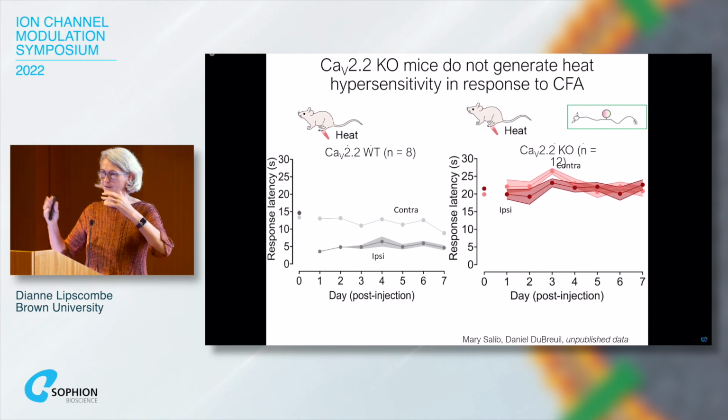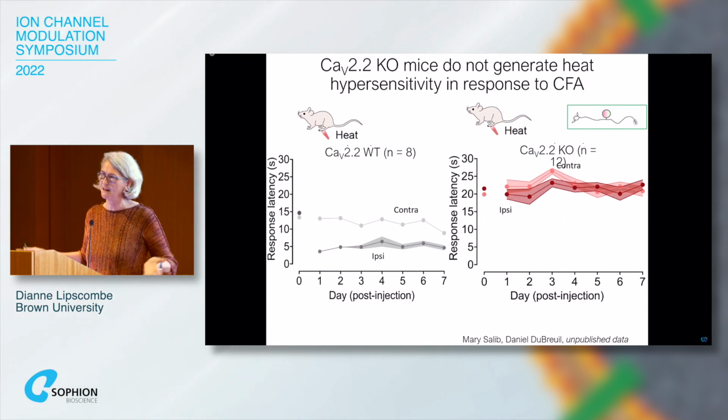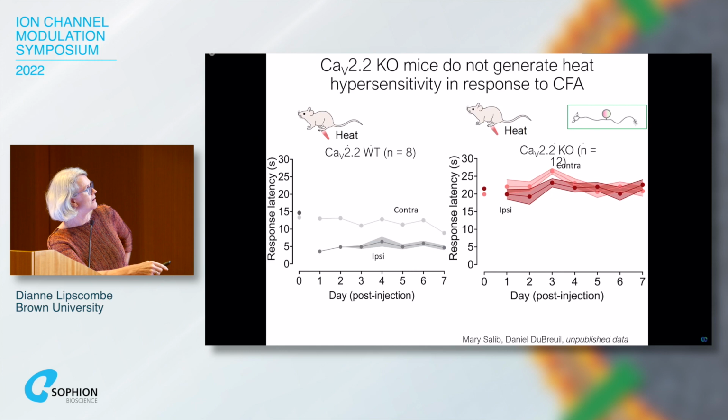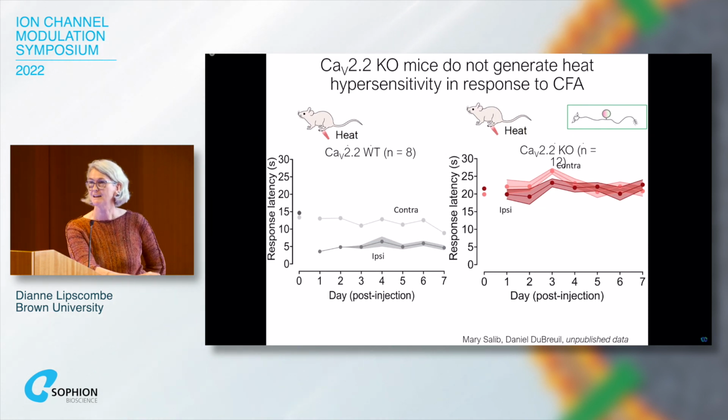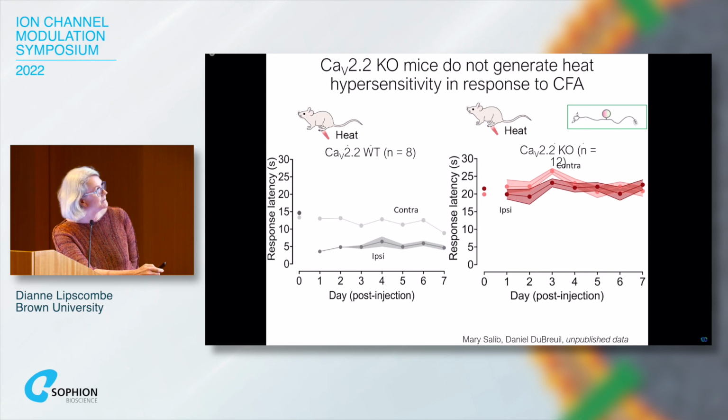But of course, there are other ways to drive an inflammatory response that can last for days, and adding CFA, complete Freund's adjuvant, drives a very long-lasting and profound hypersensitization. So you can see here the contralateral and ipsilateral paw, post-injection of CFA. This is N of 12, contra and ipsi, in the knockout compared to wild type. That's stunning. So there's a really strong dependence of the 2.2 channel on this very prolonged CFA hypersensitivity response.